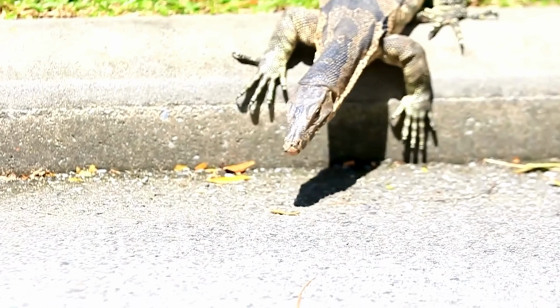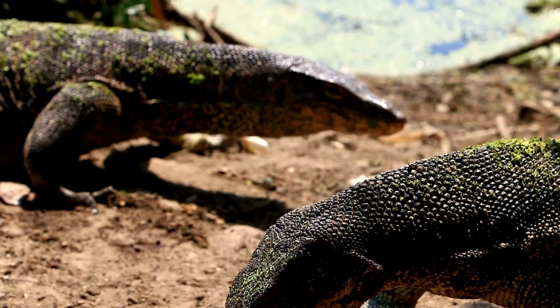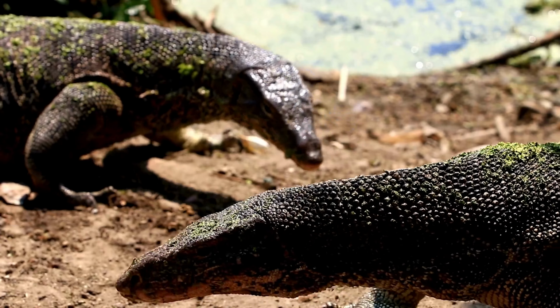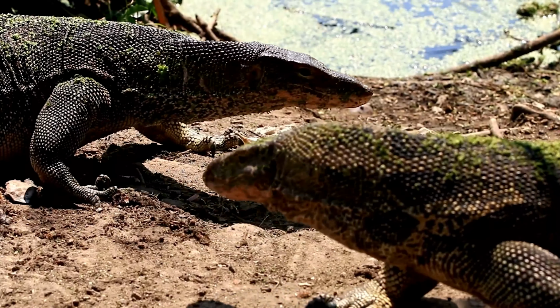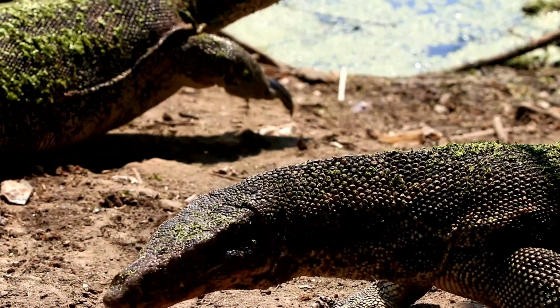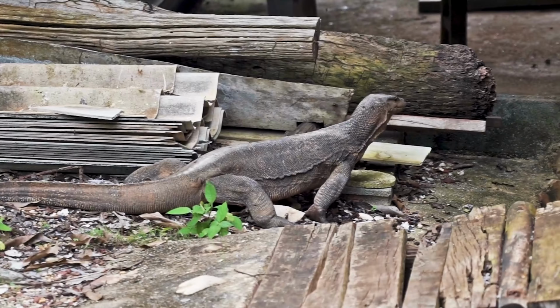47. Role in ecosystem engineering. Larger monitor lizard species, particularly those with burrowing habits, can contribute to ecosystem engineering. Their burrows may provide shelter for other species, influencing the structure of the habitat.